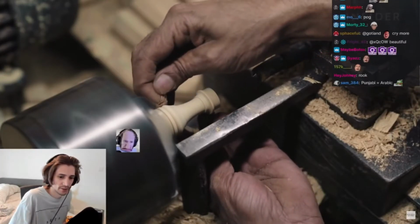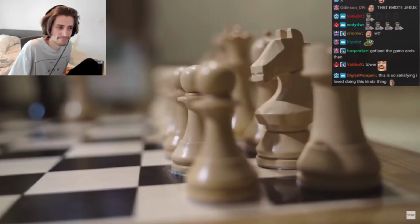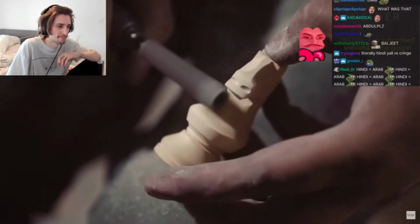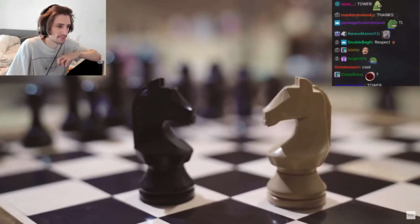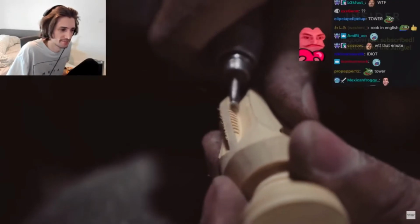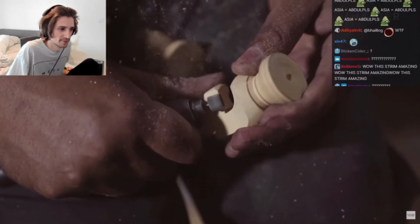Unlike these other chessmen, the knight isn't an abstract representation of a medieval figure. It's designed to look like a realistic horse head. It's the most detailed of all the pieces. Each carving is intentional, from the hair on a knight's tail to the curve of its neck.